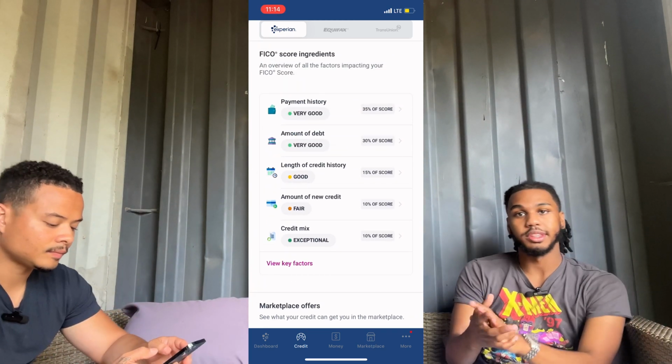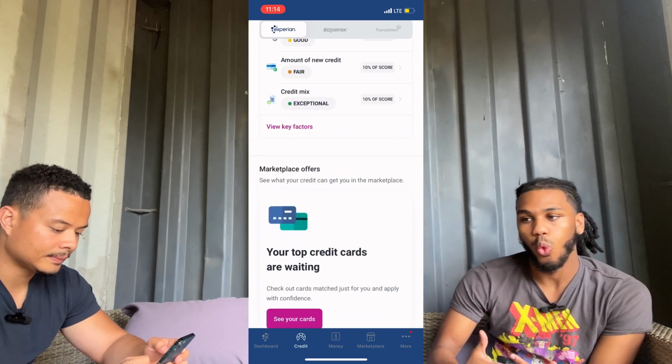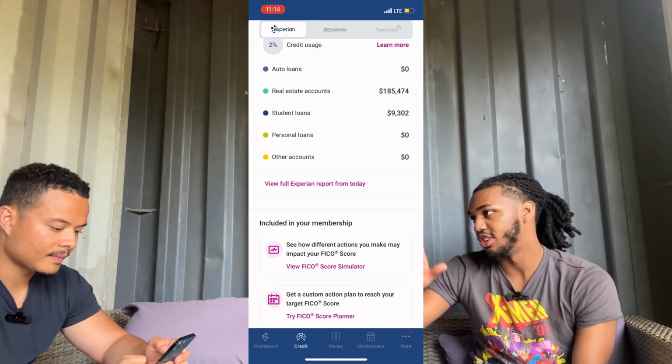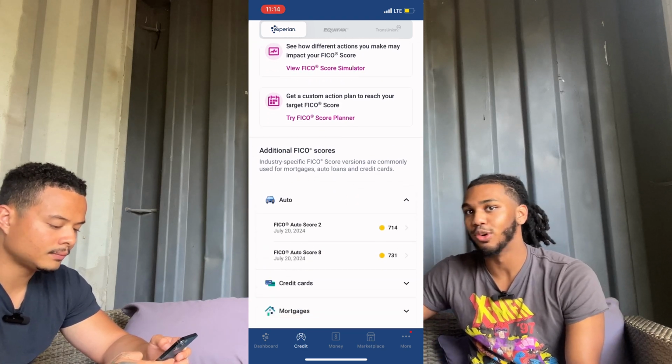And also, this is another hack too. When you're trying to get cards and you want to figure out which bureau it pulls from, you can freeze your credit, then submit the application. Yep. And then guess what it'll do? It'll send you a notification. Say for example, you get a Navy Fed card. Navy Fed pulls from TransUnion.